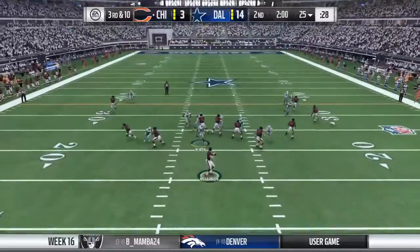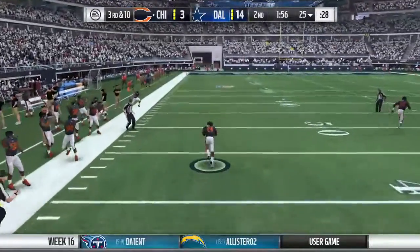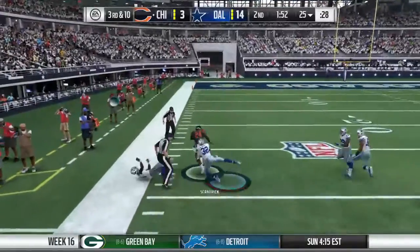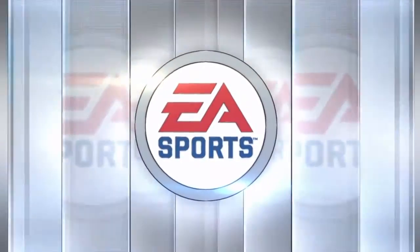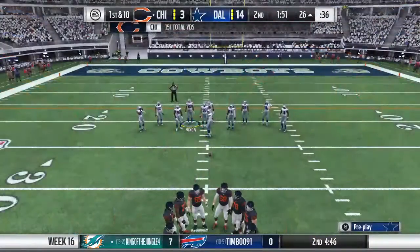That pass will go from incomplete to complete. He's going to leave this for his running back. It's complete. Still on his feet. And he is finally out of bounds, but not before taking it down inside the 30.